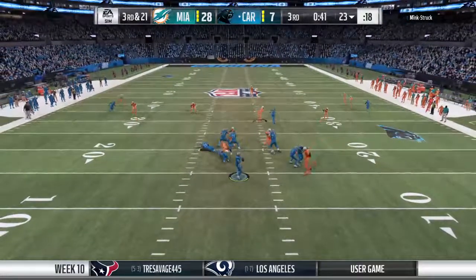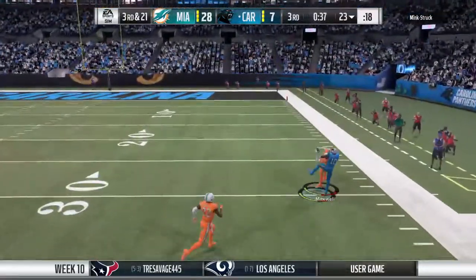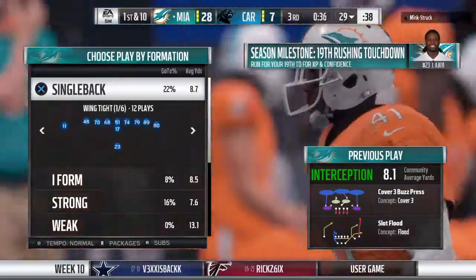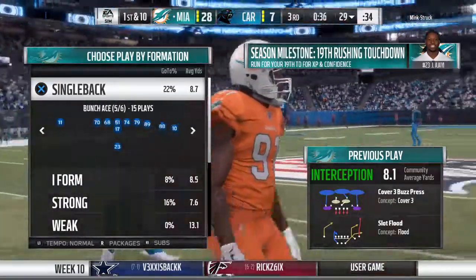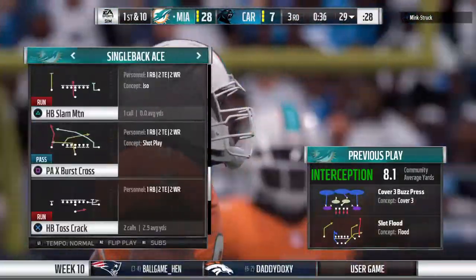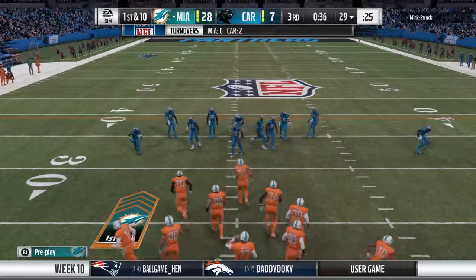The shotgun snap for Newton. Taking a shot for Samuel. A battle for it, and it's intercepted. It's the former Seahawk, Byron Maxwell. And they will take over at the 29-yard line. Well, it's 3rd and long, and you've got a few different ways to play it offensively. But this is not the type of offense that's going to wave the white flag. They're going to keep chucking it. And this time, it results in an interception.